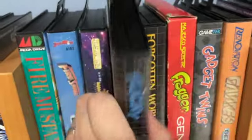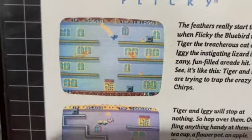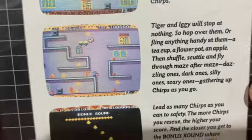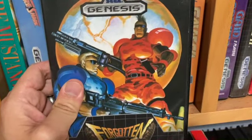Flicky, an early Sega arcade game. You have to rescue these chicks and they follow you, and you have to bring them to the door, but there are these cats wandering around. If they touch you, then the chicks don't follow you. You have to collect them up again. Very simple, very fun.